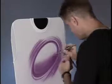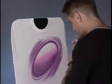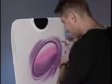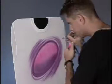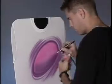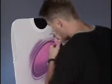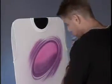Okay, there we are. Pulling out the fluorescent pink. I'm going to go in and saturate the entire rest of this area. And I'm going to add a little bit to the outside as well. Just trying to carry that pink over into the other areas.